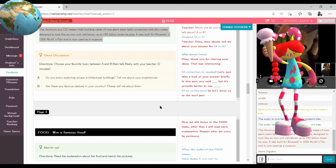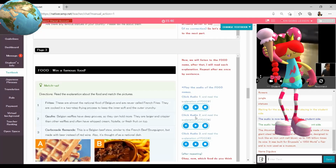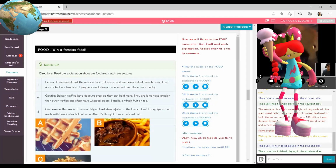All right, so now let's move to page number 3. We will listen to food names. After that, I will read its explanation. So please repeat after me once by sentence. Let's start with number 1. Please listen. Frites. Okay, let us read together. Frites. These are almost the national food of Belgium and are never called French fries.